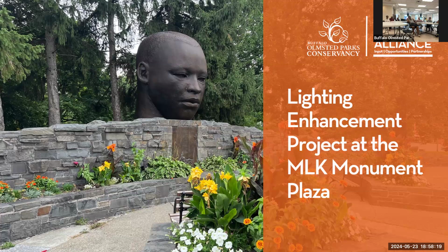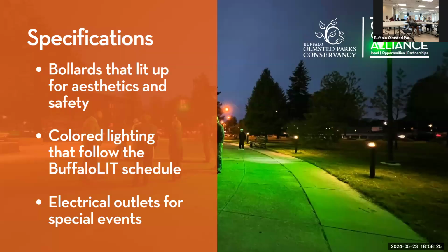All right, the next item is the lighting enhancement project at MLK. So for this one, the specifications, the project is complete. We are kind of in the phase of tweaking stuff as needed. We have about a year with the contractors. Let's say if there's something wrong with something, we have a year where we can get it back to them. It's almost like a warranty, I guess you could say that. Not any big changes, but any things that we need them to come down to Buffalo. They will come down once in the next few months to assess any problems.